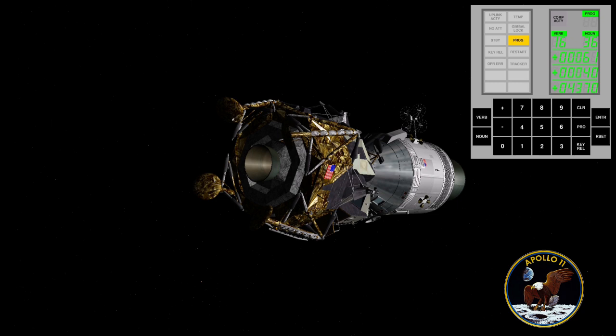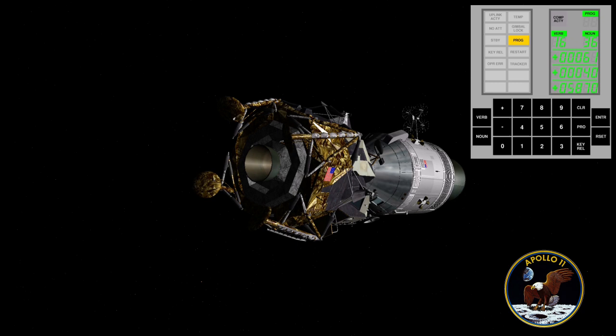The passive thermal control mode that was set up for the second time by the crew appears to be holding well at this point, and all spacecraft systems are functioning normally. The mission is going very smoothly. At 61 hours, 41 minutes, this is Apollo Control, Houston.